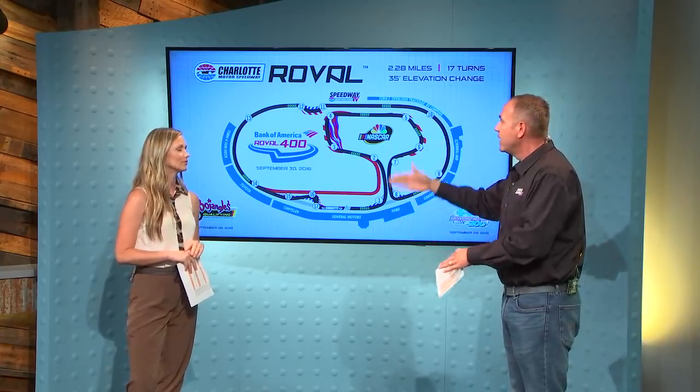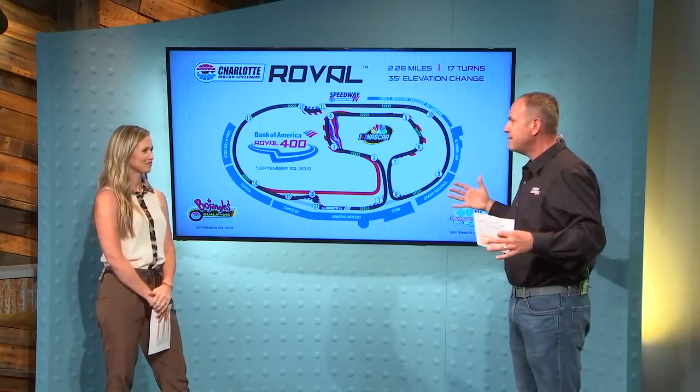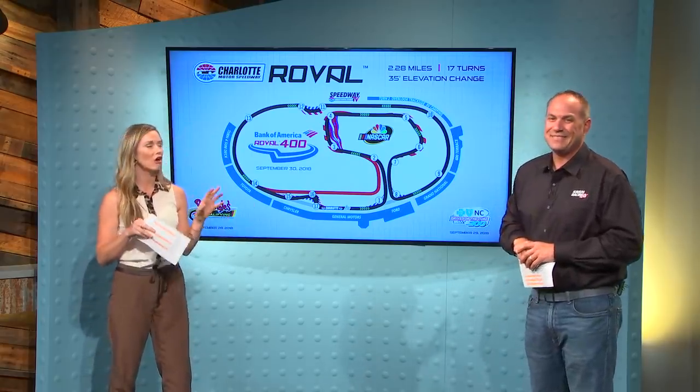Turn 11 and turn 12 are some of my favorite places because it slows the race down. It's a good passing zone. It's a braking zone. And also getting out of turn 12 to get into turn 13 is going to be fun to watch. Who gets spun out right there? What happens there? It's going to be really exciting to break down all 17 turns.